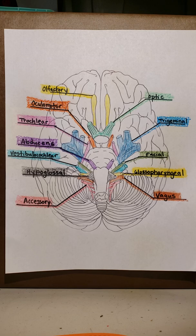The 11th cranial nerve is in the dark pink area. It is the accessory nerve, a motor nerve that has to deal with the control of the head and shoulders. The 12th cranial nerve is in the gray area. It is the hypoglossal nerve, a motor nerve that has to deal with swallowing and how we produce speech.